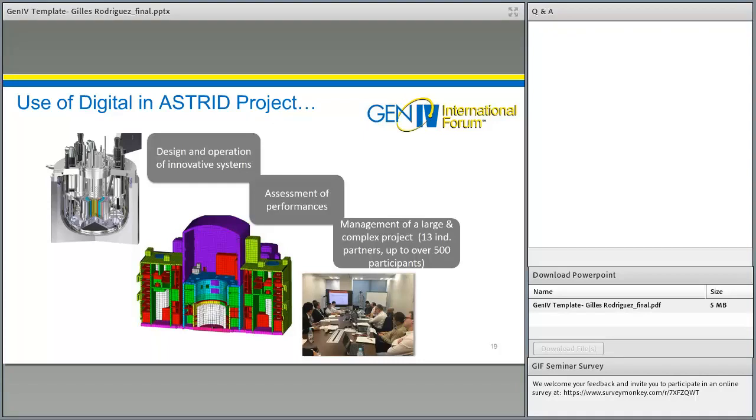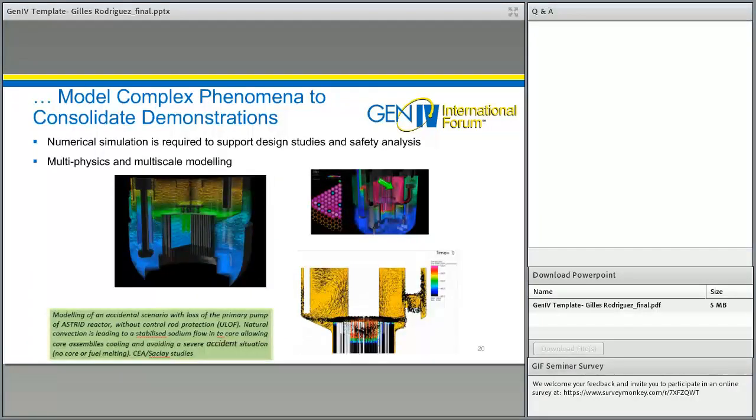I will continue anyway. For the design, for instance, for the assessment of performance, and also sometimes to hold meetings, because we have a complex project where we have to manage 13 partners and over 500 participants spread out all over the world, and you have to share the knowledge, and sometimes it's not obvious. So you also have to deal with this kind of situation, and the use of digital is something very important in project management.